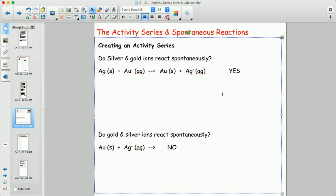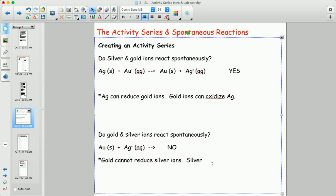Okay, so what can we take away from this? Same things we took away from the last one. Ag can reduce gold ions, and gold ions can oxidize Ag. From this, we learn that gold cannot reduce silver ions, and silver ions cannot oxidize gold. Okay, so we're learning these bits of information at the same time.